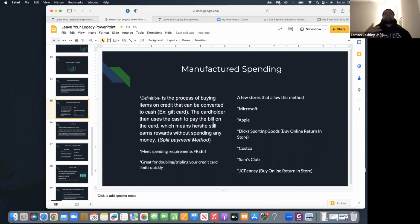Once the money gets into my debit card account, I'll have to wait for that laptop transaction to post on my credit card. Then, once the balance pops up and it says $3,000, I can use my debit card and pay the credit card back to zero. Now I just got a free $3,000 in points.